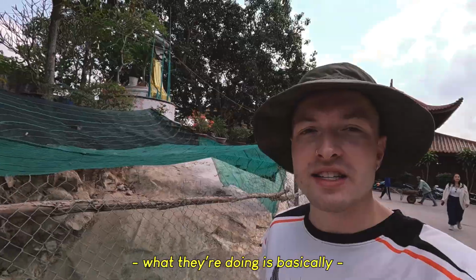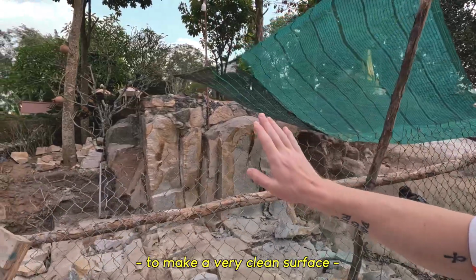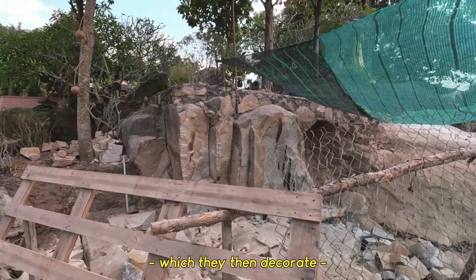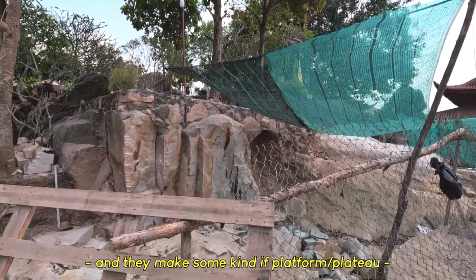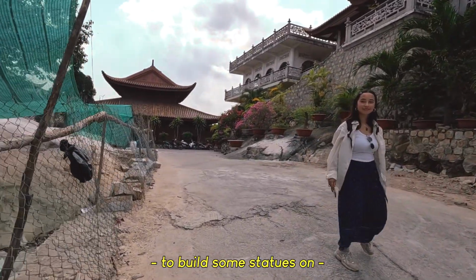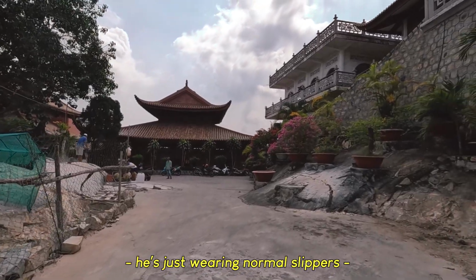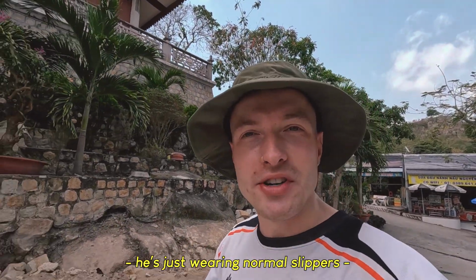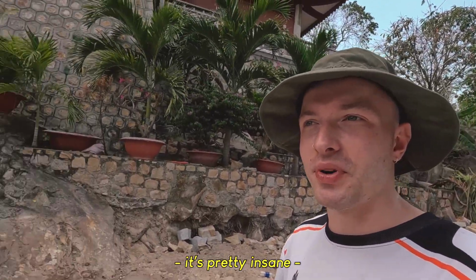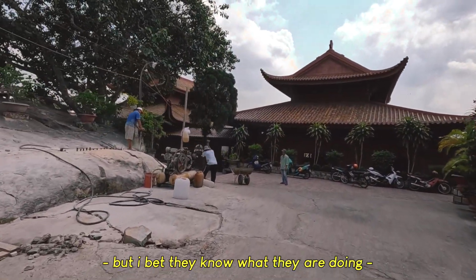What they're doing is basically drilling off blocks to make a very clean surface, which they then decorate, and they make some kind of platform or plateau to build some statues on. It's tedious work, it's long work. He's just wearing normal slippers whilst holding the drill. It's pretty insane, but I bet they know what they're doing.